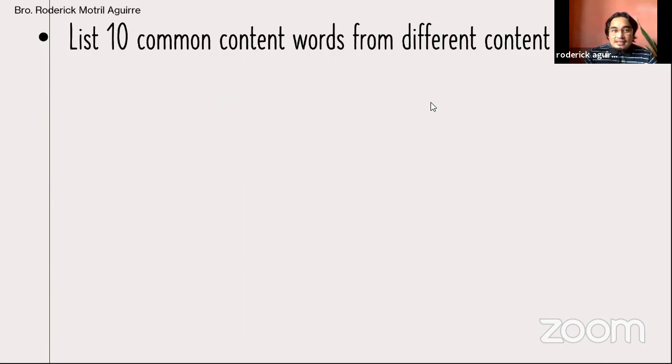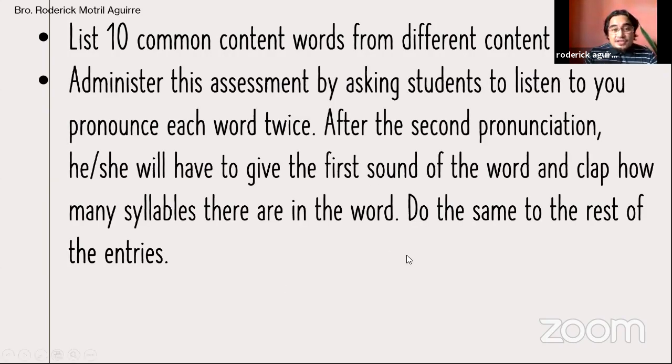Ito palang instruction ko, sorry. List 10 common content words from different content areas. So you can get the words. So pwede kayong gumamit po ng libro po, ng module po ng Vibal or your own modules. Then extract words with different syllables and different patterns from the book, and then ilagay nyo po sa isang matrix. Okay?